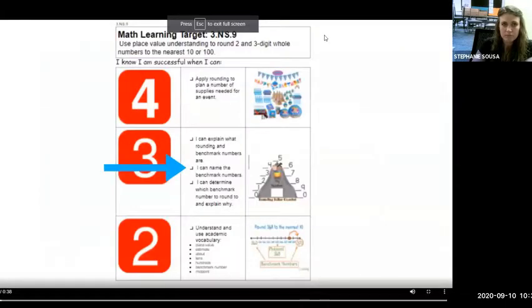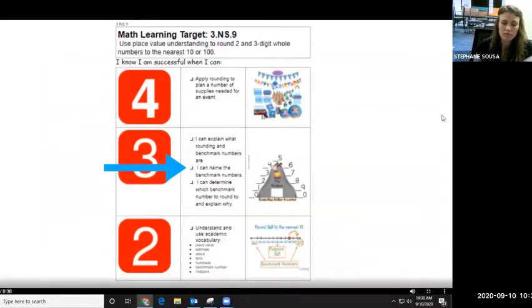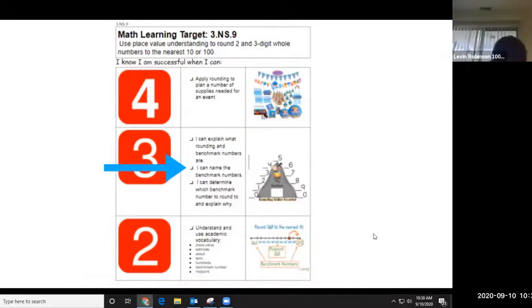Today we're going to continue rounding numbers using place value. We've already talked about using a rounding roller coaster to round numbers to the tens and hundreds place. We've also talked about using a place value chart to round numbers to the tens and the hundreds place. Now we're going to talk about a great way to name the benchmark numbers. So we're really going to focus on the second bullet under number 3, right here.